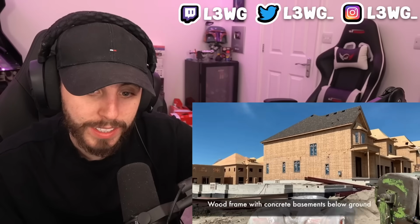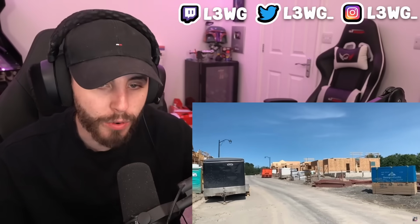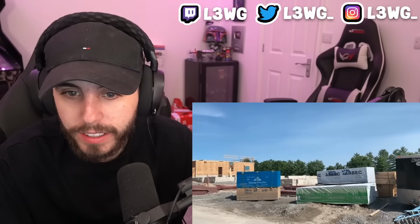They're using wood to build the frames. Basements below. That is insane. I'll show you closer. That is insane. And then they use different materials for outside. Right. Show you. We are at the construction site right now.